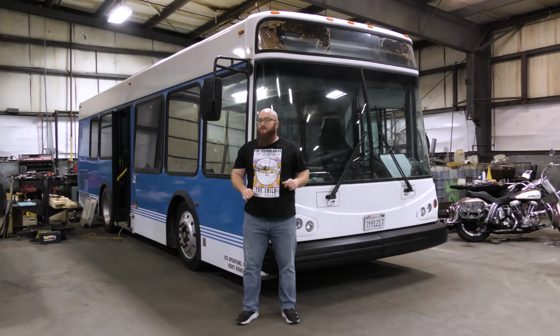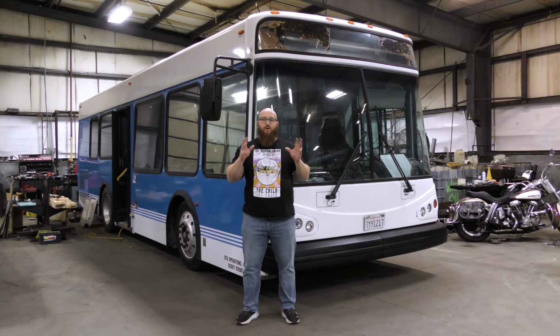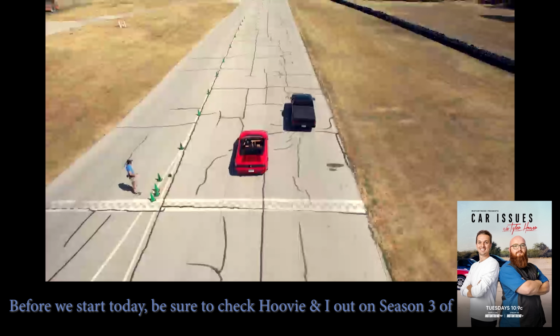We've got a lot of things to get done on this bus before we can use it, but we have made a few more steps to get closer to that goal. We're going to go over those today. We did get some parts back and some things installed. It's back running again. So without further ado, let's take a look at all the progress we've made over the past few days.